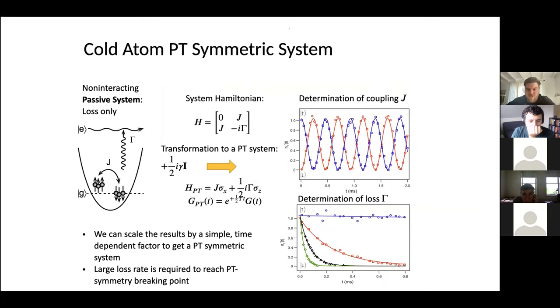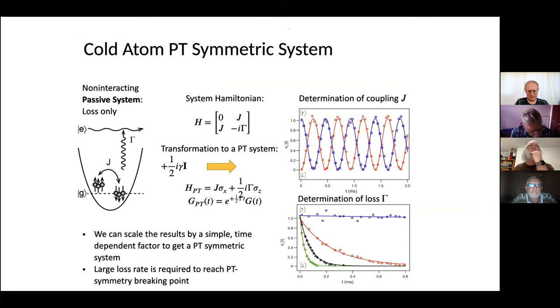And this is just sort of showing that they have good control over this system. So they have the scaled number of atoms on the vertical axis of both of these graphs, and on the horizontal axis is time. And you see that the theory of what should happen for a static Hamiltonian matches well with the dots, which are the experiment.